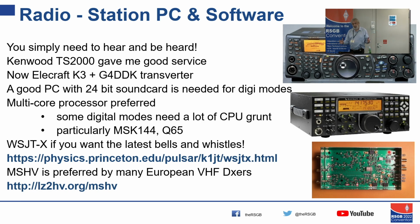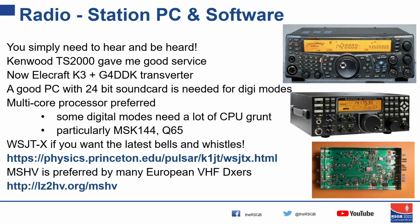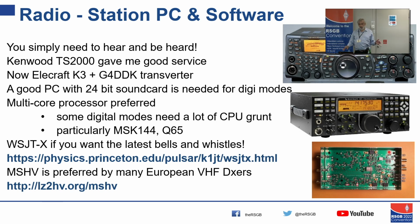Simply put, I'm not going to talk about radios. You need to hear and need to be heard. I used to use a TS2000 for many years, poo-pooed by a lot of people, but actually I think it's very good for digital modes because it doesn't have crystal filters in it. It has a very flat DSP type response. These days I use an Elecraft K3 and a G4DDK transverter.